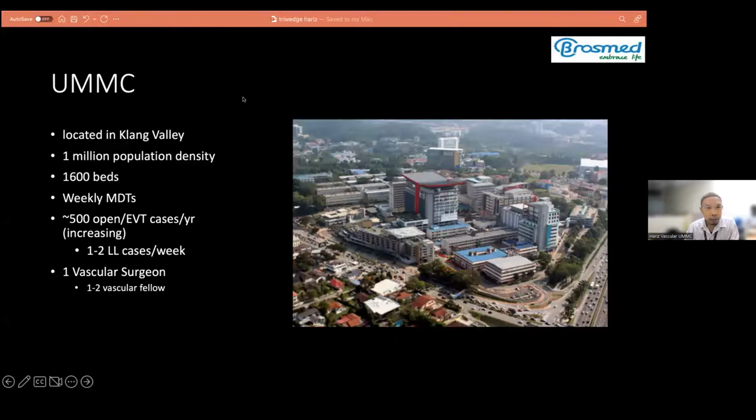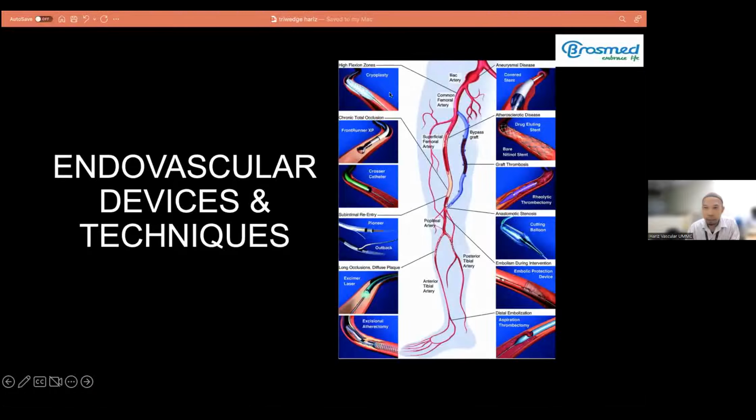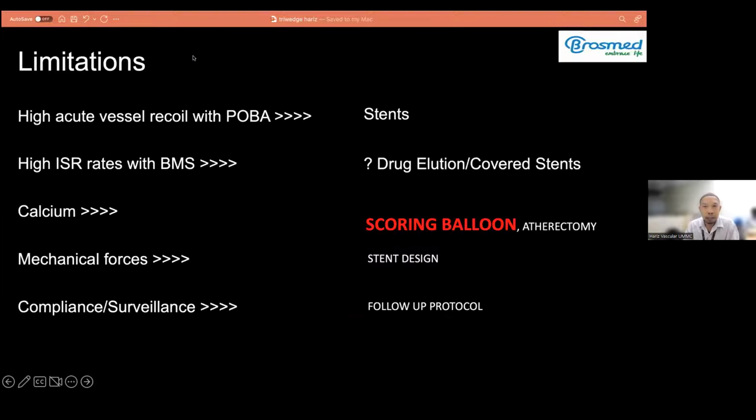In fact, my center is located in the heart of Malaysia, in the Klang Valley. We do have a lot of beds, and I'm the only vascular surgeon here. But with the help of my colleagues, cardiologists and interventional radiologists, we do around 500 cases per year, with about 1 to 2 cases of lower limbs. We update ourselves according to the global vascular guidelines, and in recent years we see more and more endovascular devices to help us treat this condition, and we do have limitations as well.